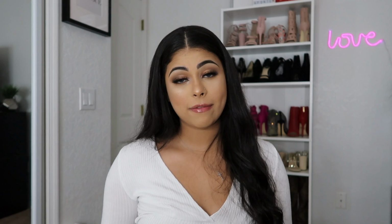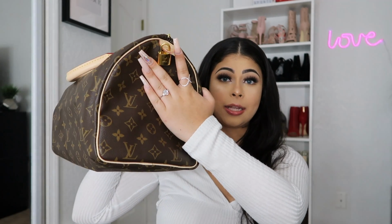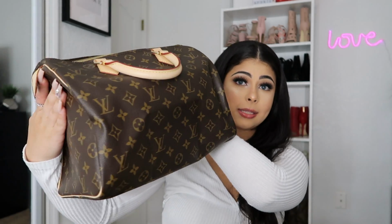So the first bag that I'm going to talk about is one of my current favorites. It is the Speedy 30, and it is really beautiful, guys. This is probably my favorite, honestly, in my collection. I got this bag about 2 months ago just to treat myself. It was no occasion or anything. I just bought it.